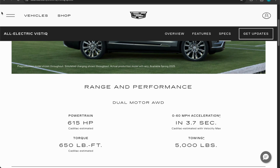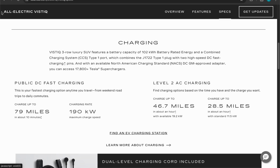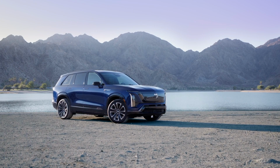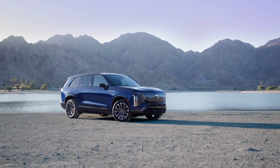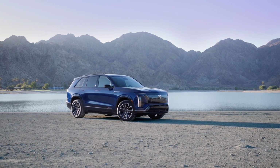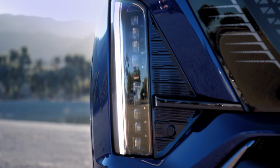Similar to the Lyriq, it's going to use the same 102 kilowatt hour battery pack with roughly 190 kilowatt peak DC fast charging speeds, right around that 400 volt architecture, maybe a little bit less like some of those other GM Ultium products. Standard is 11.5 kilowatt level 2 charging, with available and optional, depending on the trim, 19.2 kilowatt level 2 charging with what I believe to be bi-directional capabilities. So that's vehicle to home in case of power outages or stuff like that, with the correct hardware obviously mounted and installed in your house.